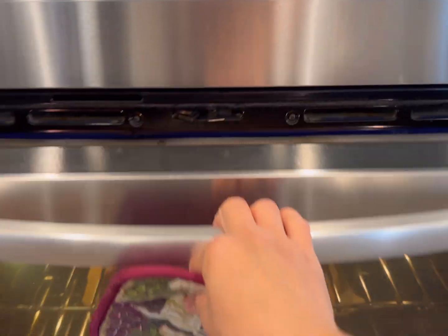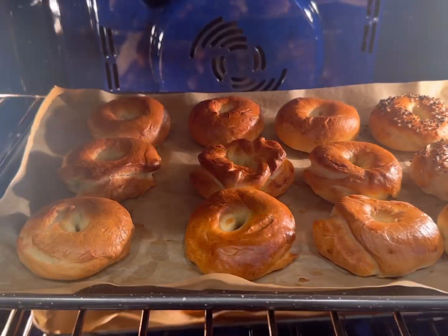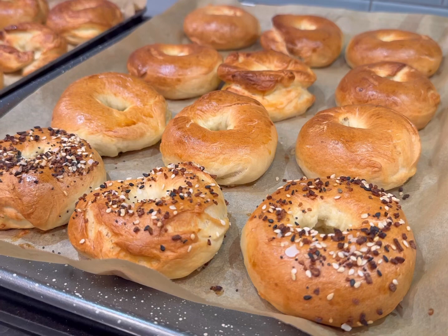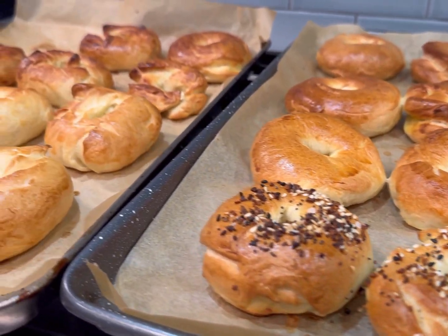I froze about half of them. I just let them rest because you have to let these rest for about 20-30 minutes in order for them to continue cooking through. If you eat them right out of the oven, they're not going to be cooked through. So you just have to make sure that you wait. It's hard to wait, but you have to.